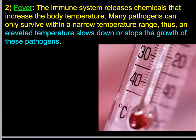The next one's fever, and fever is an interesting one. A lot of times people think that when they get the flu and they get the fever, maybe the flu virus is causing the fever, but that's actually not true. Your body is making the fever happen, not the virus. It hurts the virus to have a fever. Here's the way it works.